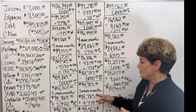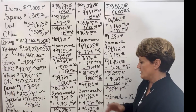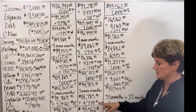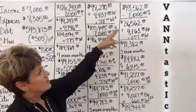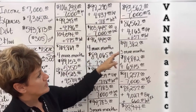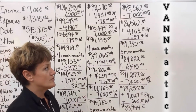So after the 3 months of paying with the income in, the expenses out, her balance will be down to $88,783. Then she's going to pay off the Discover card of $4,779, bringing her balance back up to $93,562. In month 18, her income is going to go in, her expenses and interest will come out, bringing the balance back to $91,382. She will do this for 3 more months.